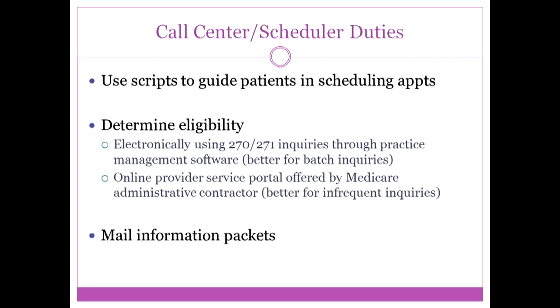The next thing that needs to be done is to determine eligibility of the person, because if the person has already had an initial Medicare wellness visit, it's been over a year since enrolling in Medicare, or they've had their annual visit within the last 12 months, you will not be able to bill for this visit. There are two ways that you can assess for eligibility.